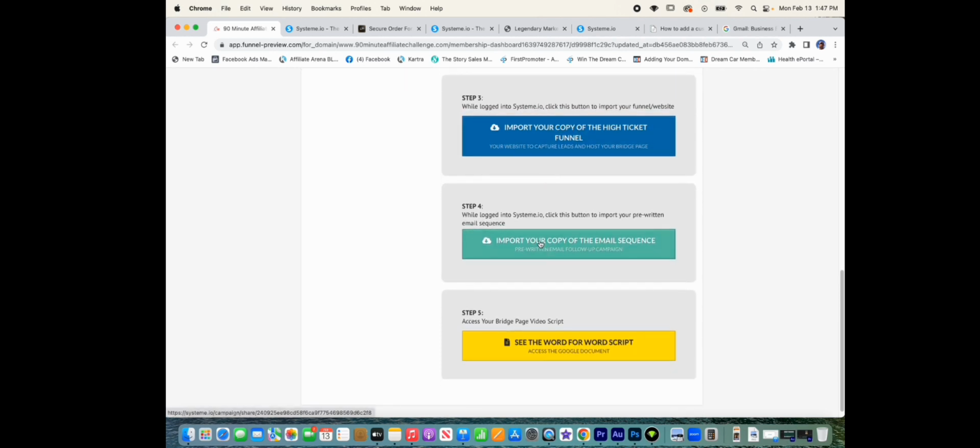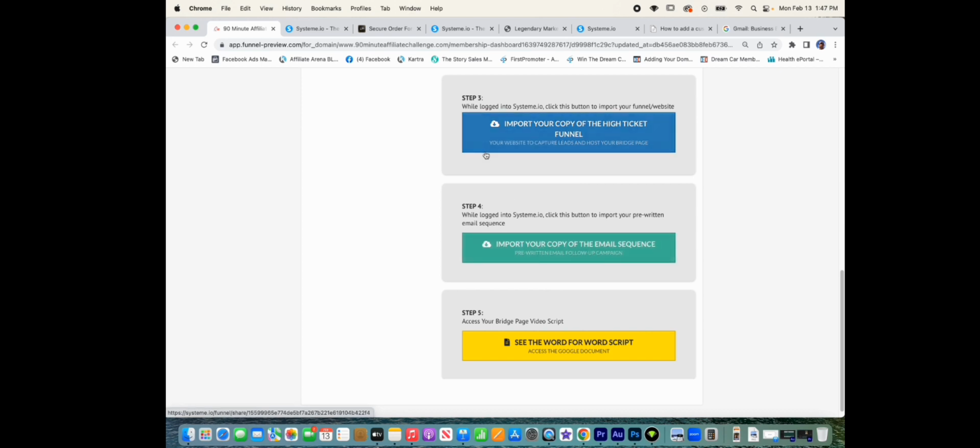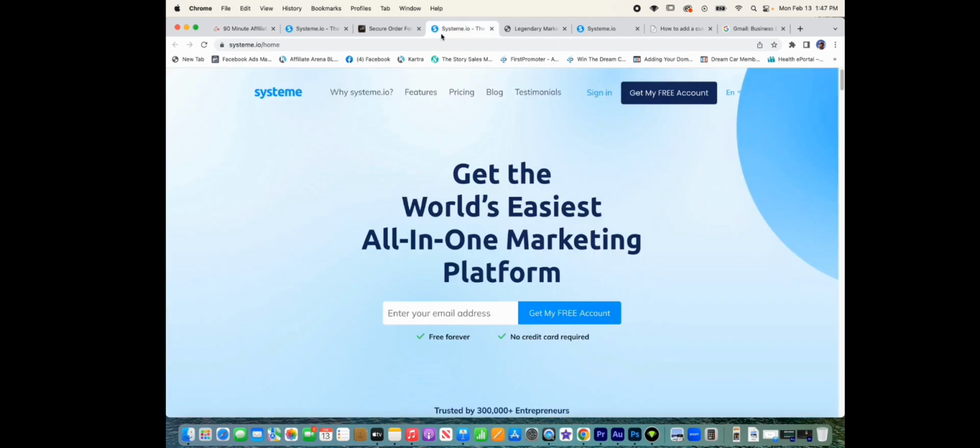And then you can also import the email campaign, which is the automated email sequence. When you click this, it'll automatically import that into the account. And you're just going to have to make a couple of changes on both of these things. So let's see where I'm at.